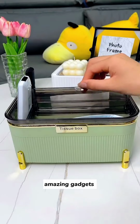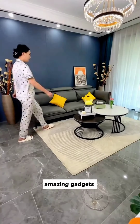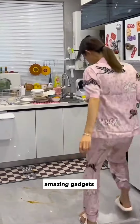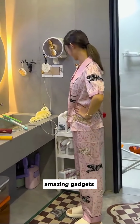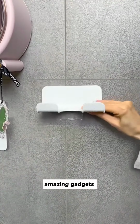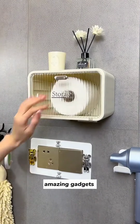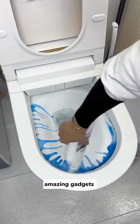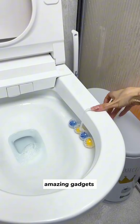This is a small box where you can put masks and other small items like remote controllers. This is a small 4K TV. And this is a shelf you can use for your stuff. We've got this rack you can use for toothbrushes, and this is a holder you can use for your hair dryer. This is a box where you can put toilet paper.